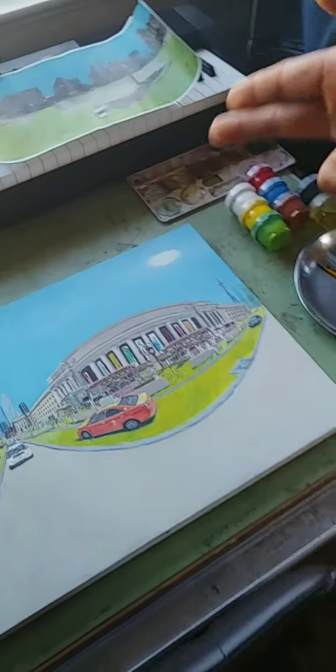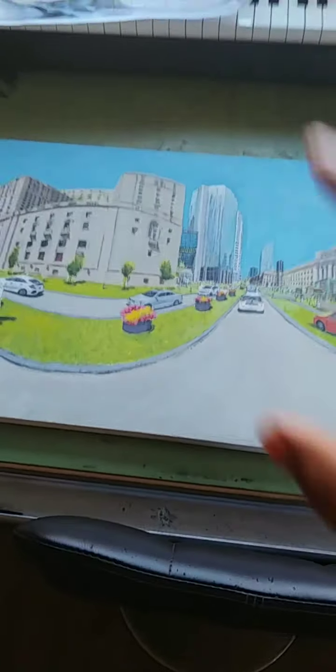And with this particular project, I did have to be in command of the size, mostly because 360 panoramas always have to be 2:1 in ratio. This series in particular I did at 32 by 16. So it's fairly large. It's a medium size, I'd say. It's not large, it's not small.